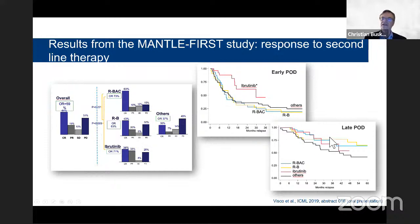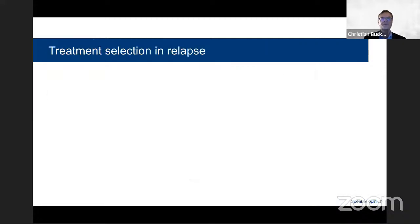However, when patients have a late relapse, meaning the duration of response is very long after initial immunochemotherapy, you see, at least in this retrospective analysis, that rituximab chemotherapy is still a valid treatment option compared also to ibrutinib. So in a subset of patients where we have a long and good response to initial immunochemotherapy, it is possible to still give immunochemotherapy. And I will show you in a second a slide which again shows you that chemo is not over even in the relapse setting.